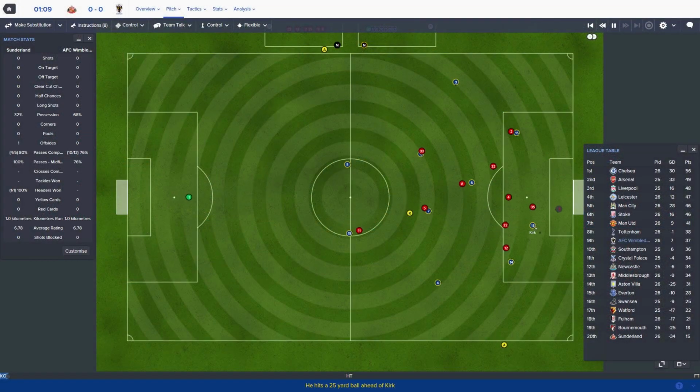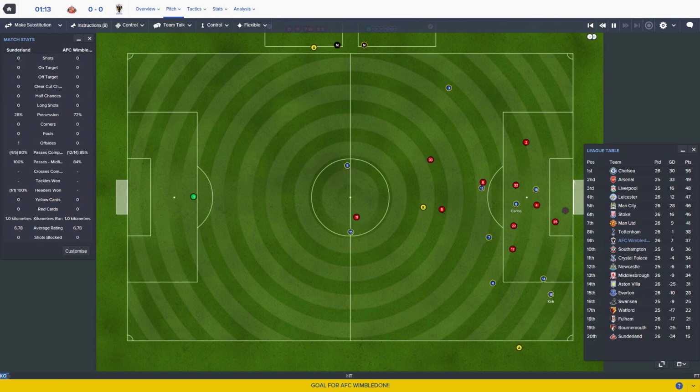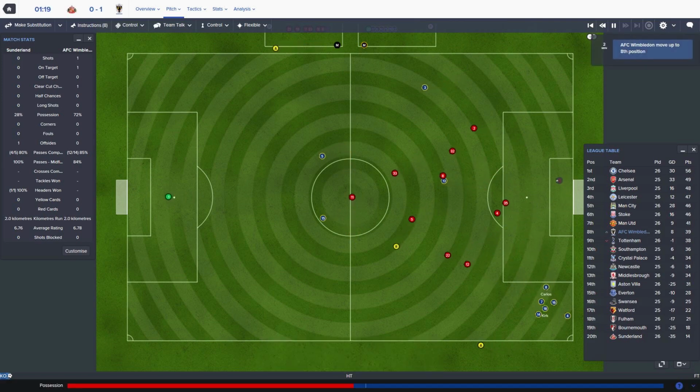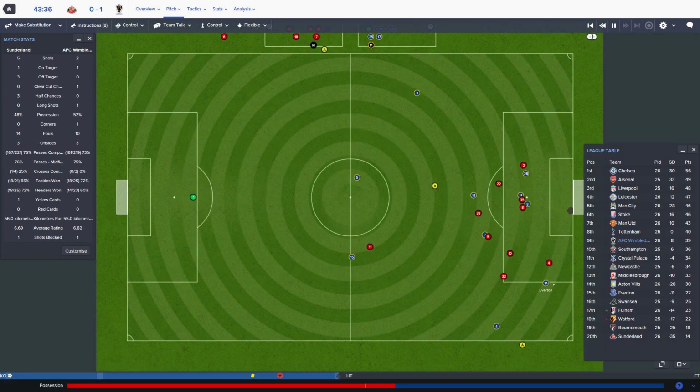Kirk into the channel. Can Kirk get through? He can find the net as well. Sunderland 0, Wimbledon 1 after just a minute. Adam Kirk has 3-2 now and is actually stepping up when we need him. Can Kirk get on the end of this though?